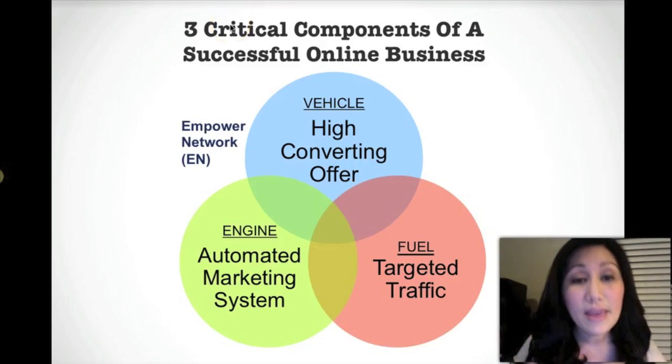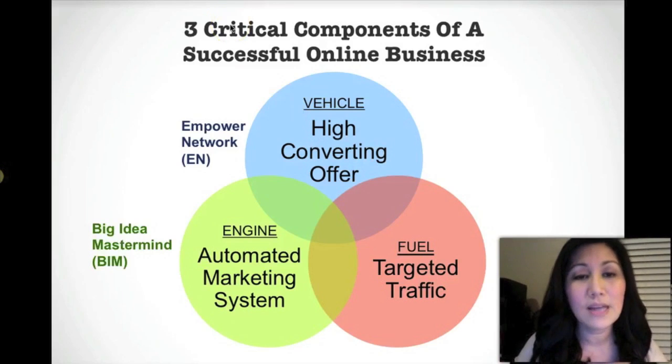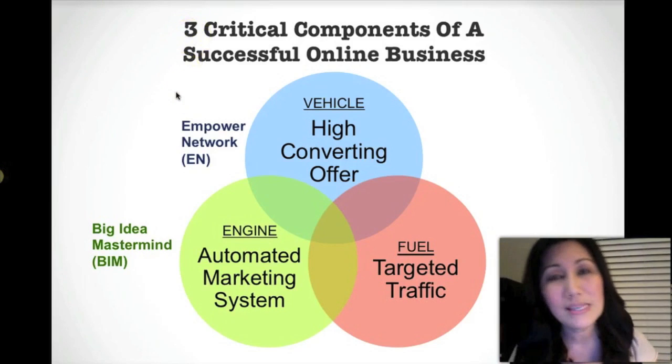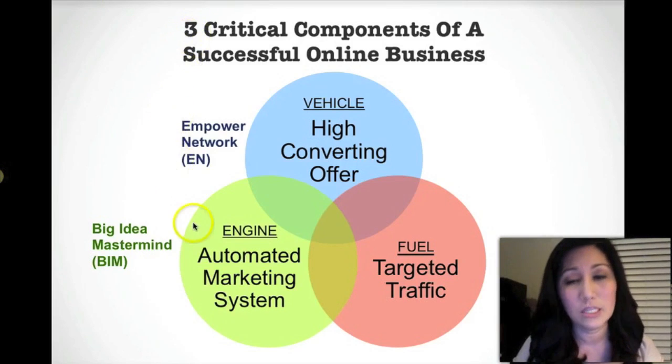Okay, and then Big Idea Mastermind is our engine. Big Idea Mastermind is an automated marketing system that's going to help you market and power. So this is the difference between the two.